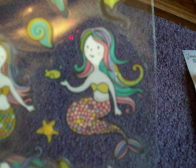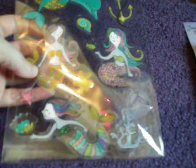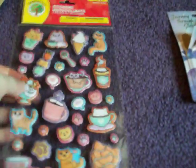And then there's some other mermaid stickers here. And this one's really cute with their eyes closed. And then this one. So yeah, this is 10 pieces. I was happy to get that because I love mermaids. I really love mermaids. And then this other pack that I didn't see anybody hauling or at any of my other Dollar Trees.